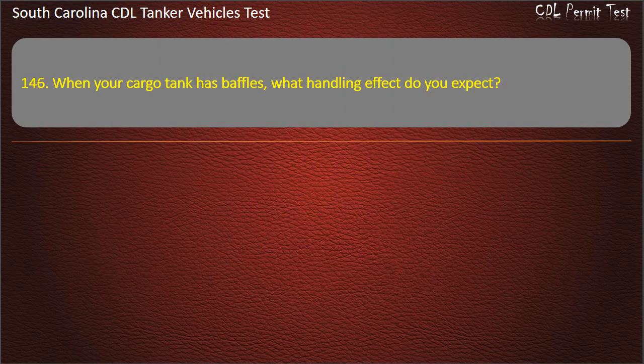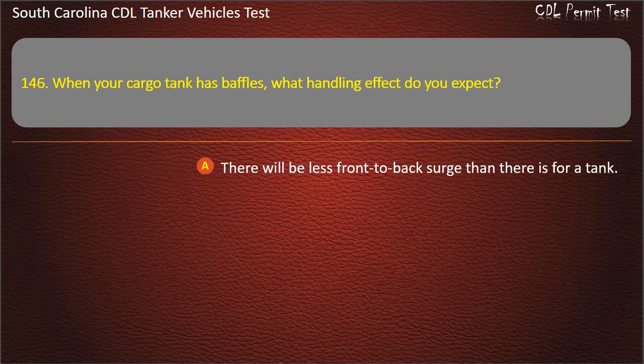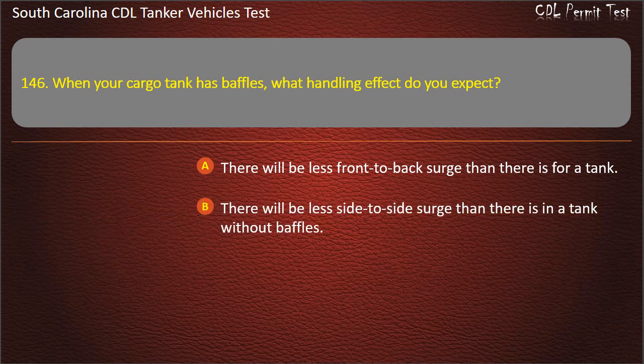Question 146. When your cargo tank has baffles, what handling effect do you expect? There will be less front-to-back surge than there is for a tank. There will be less side-to-side surge than there is in a tank without baffles. There will be a slower surge than quick surge. Answer: there will be less front-to-back surge than there is for a tank.